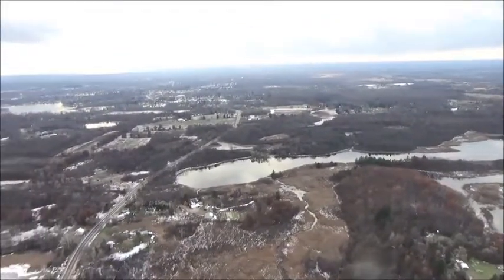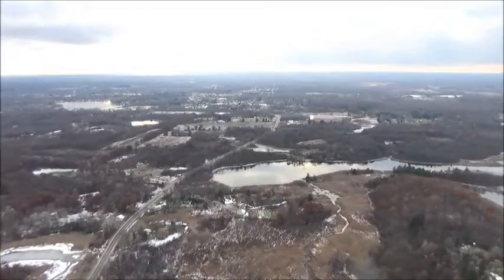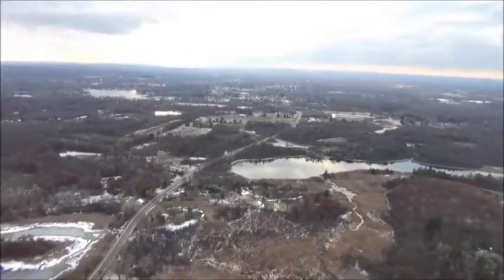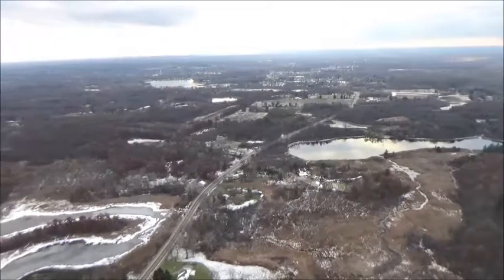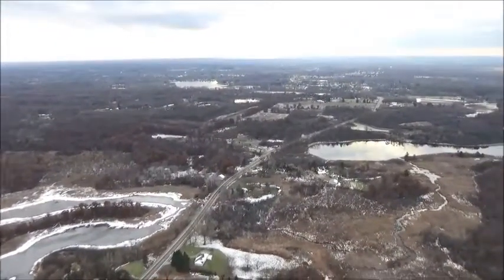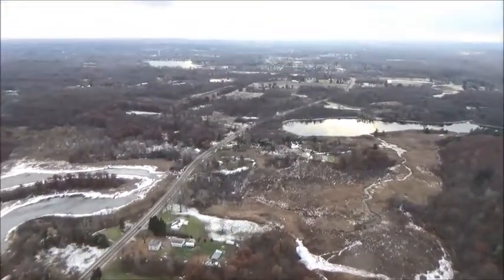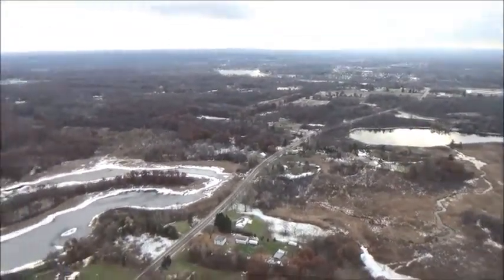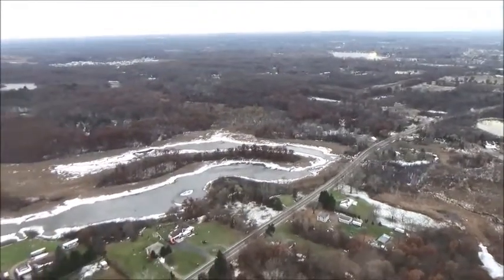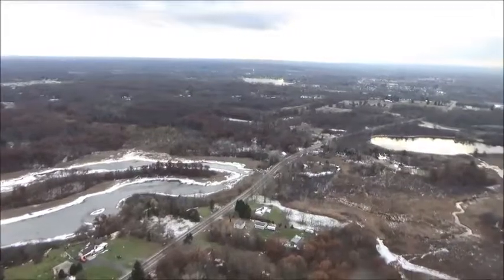It can also be very deceiving, because there'll be a day that looks good to you, but it's not. It's all about the wind to us. It can look perfect, but if the winds are not right, that's not good. It's not just what the winds are doing on the ground. We're not flying on the ground. We're flying up here. It's really all about what the winds are doing up here.